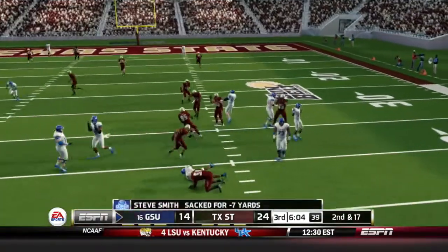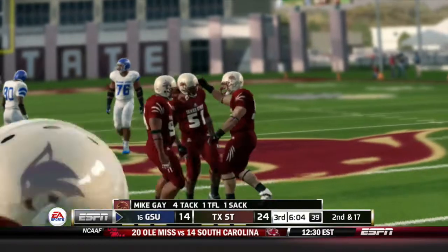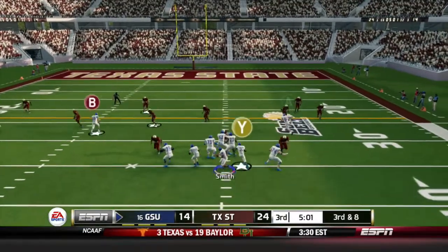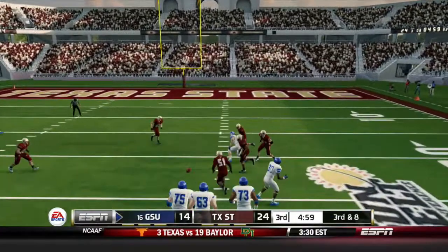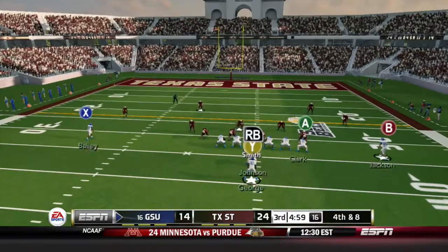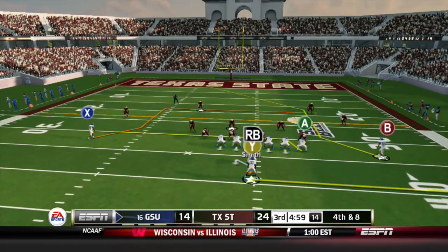1st and 10, Smith is going to be sacked again. The second time already on this drive. 3rd and 8 now for Georgia State. Smith back to pass over the middle, and Donald Clark cannot come up with it. It is broken up. And 4th down and 8.